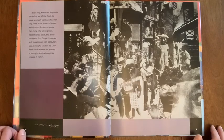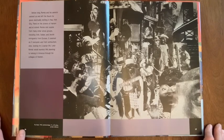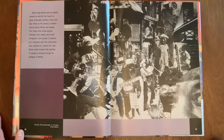Before long, Rami and his parents packed up and left the South for good, eventually settling in New York City. There, on the streets of Harlem and at school, Rami met people from many other ethnic groups, including Irish, Italian, and Jewish immigrants from Europe. It seemed as if everyone was from somewhere else looking for a better life. Later, Rami would express this yearning to belong in America through his collages of Harlem.